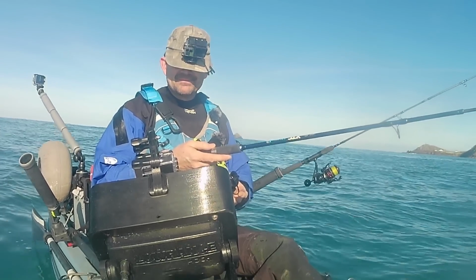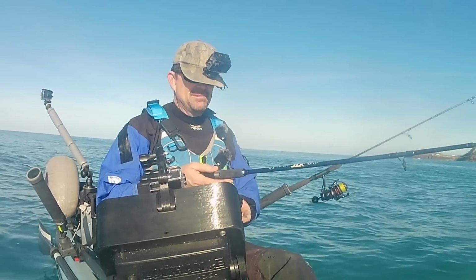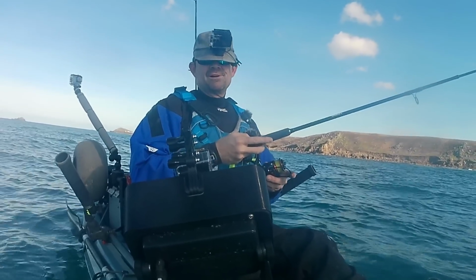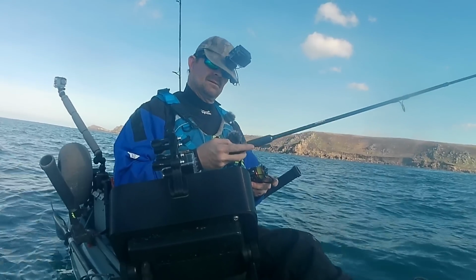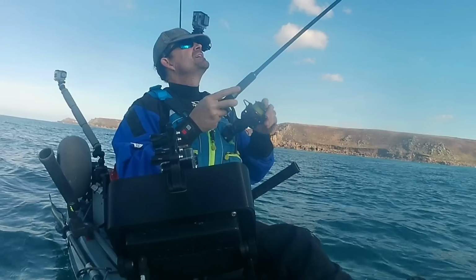Been on the water, well, a good 2 hours, 2.5 hours. I've had one little tiny pollock and one bite, I think. Couple of marks there that look fishy. Come on, don't send me home with one tiny pollock. Just show for it.